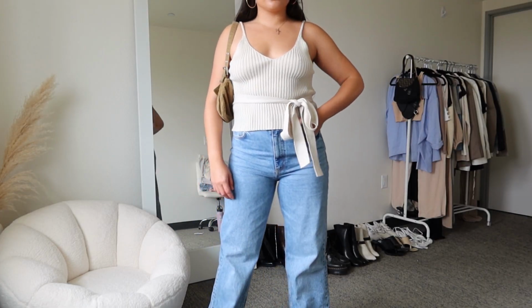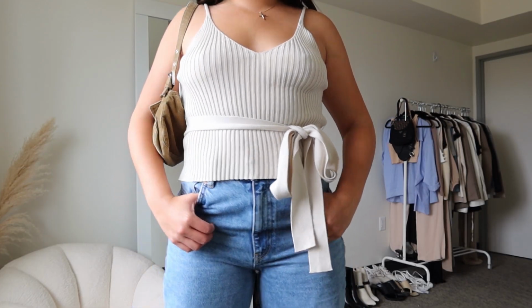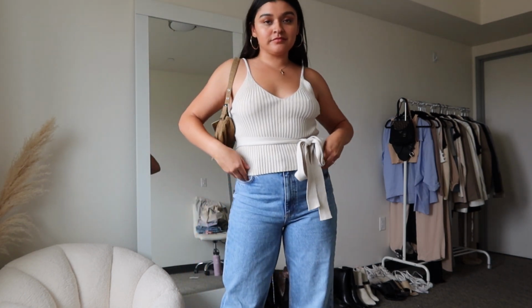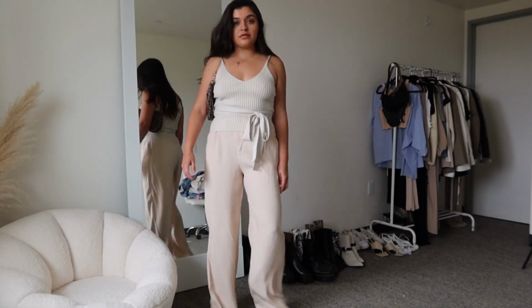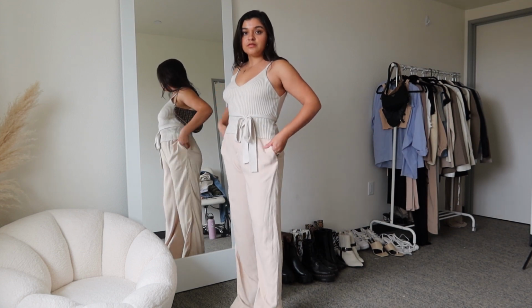I really like the material, and the quality feels great. I love that you can tie it so it cinches at the waist. It's just such a good color. The color is stunning. It'll be really cute paired with a leather jacket like I have styled here, or you can even dress it down with these pants just for that little monochrome look.